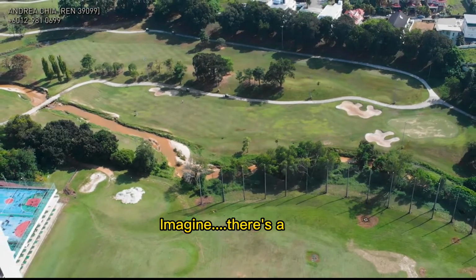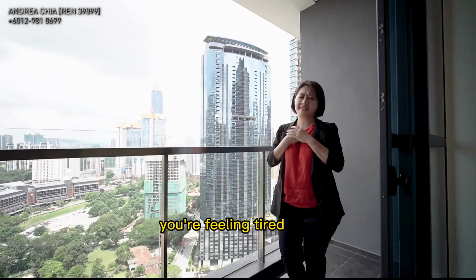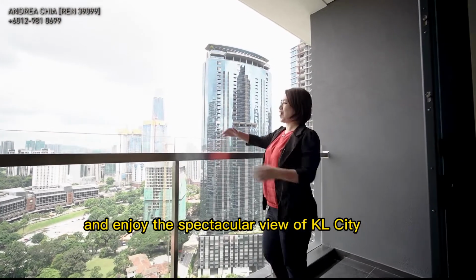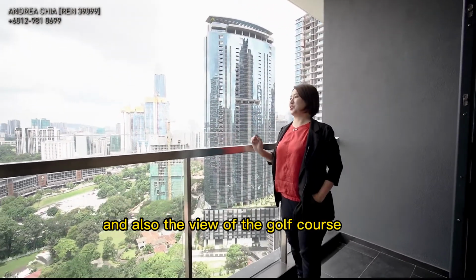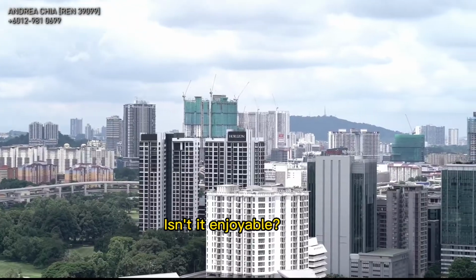Imagine there's a coffee table here and you just returned home from work. You're feeling tired. Why not come to the balcony and enjoy the spectacular view of KL City and also the view of the golf course. It's so breezy here. Isn't it enjoyable?